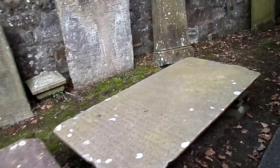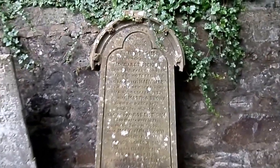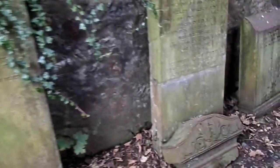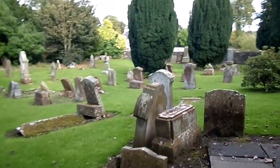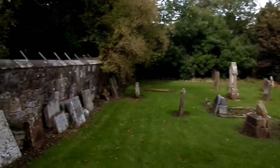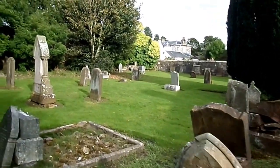Lots of names repeat themselves here. The Millers, the Lindsays, Smiths. Pickens seems to be a particularly common name here, particularly local name. Here are the Sims, a collection of Sim memorials. Typical yew trees as found in most churchyards. Sadly, many of the tombstones have been knocked over.